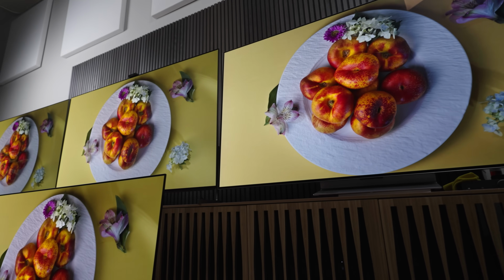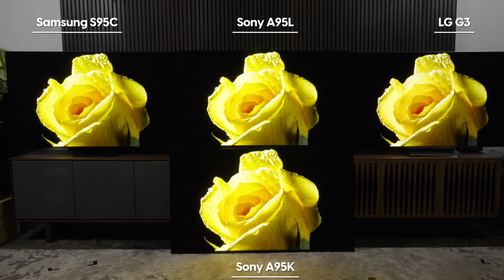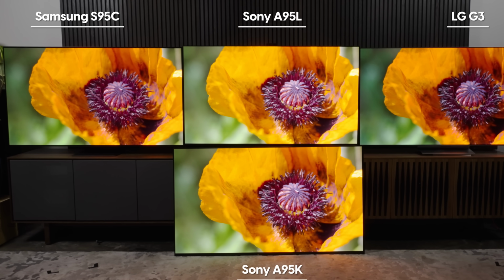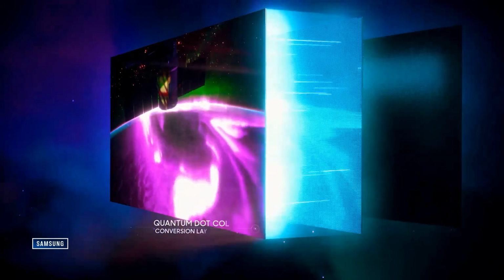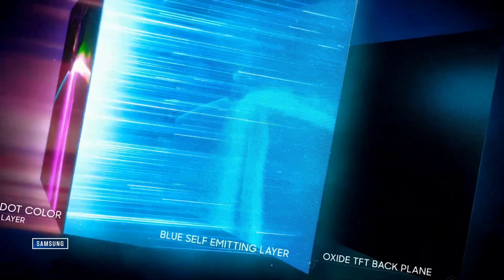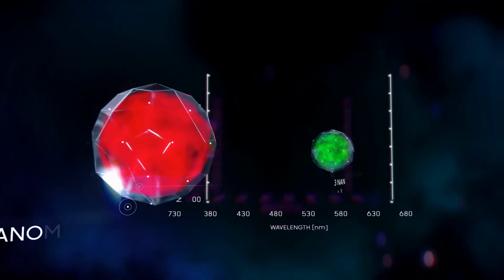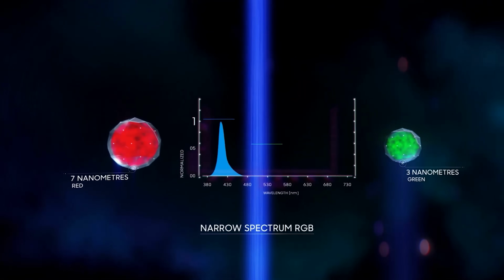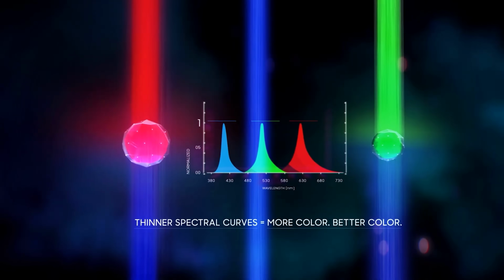The other two TVs, the Samsung S95C and Sony A95L, use QD-OLED or quantum dot OLED panels. They do not use a white subpixel. Instead, they have one blue OLED pixel, and then the red and green colors are made by tiny nanoparticles called quantum dots. These TVs have a tougher time coming out of black, so they aren't as good at shadow detail as the LG, but they do low-level color just fine. And they have higher color purity and higher color brightness, which means they can make colors that the LG can't.